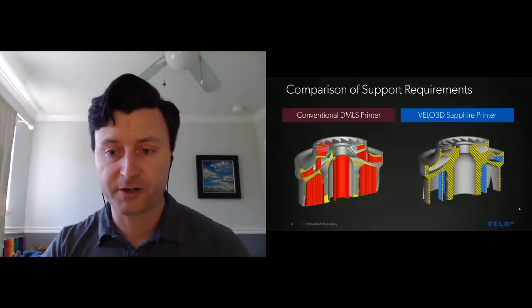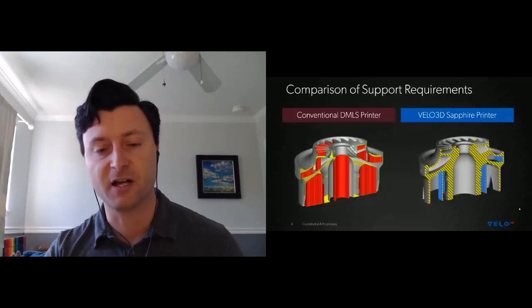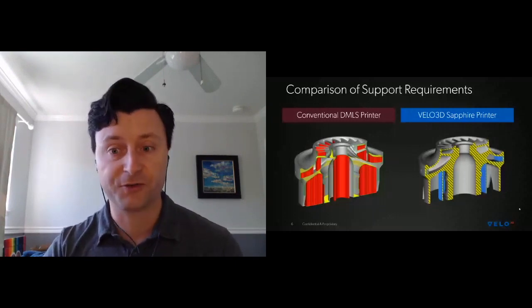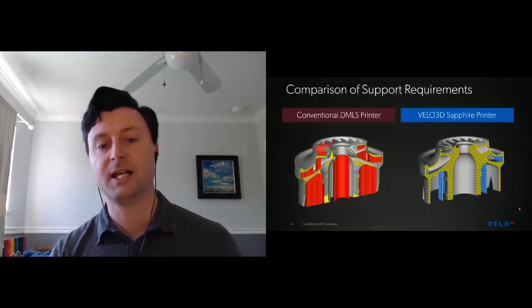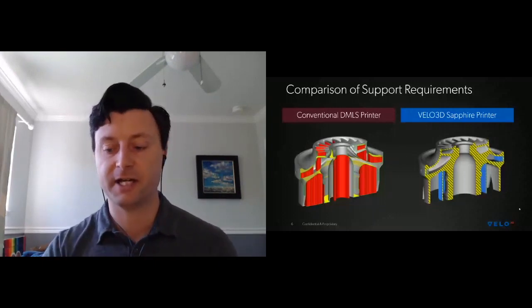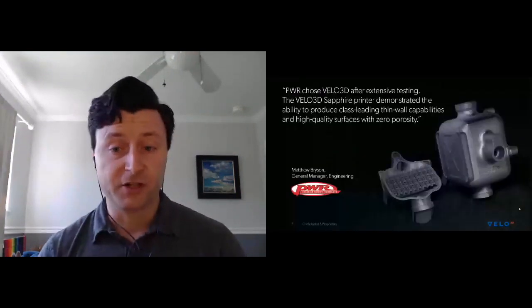But low angle parts are not the only thing that we do well. We wanted to emphasize some of these other applications because they're also very challenging parts that, if you can print with confidence, you can start to really expand the applications that you're going after as a contract manufacturer. So the next is heat exchangers.